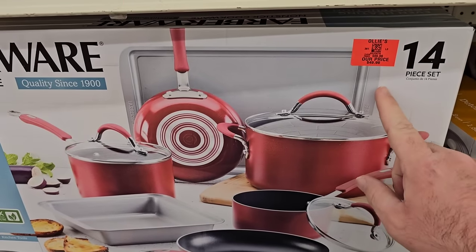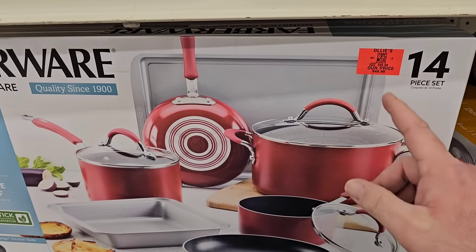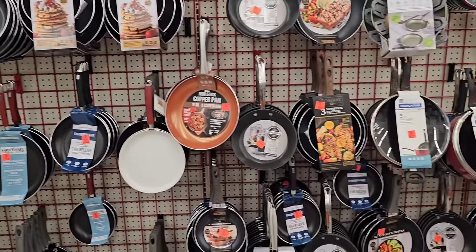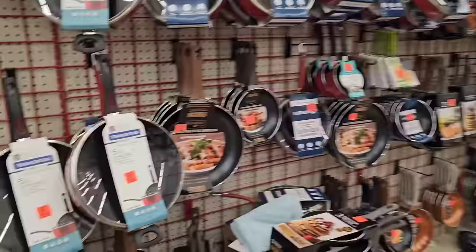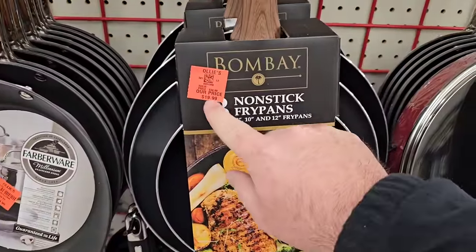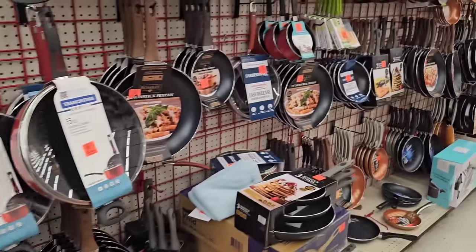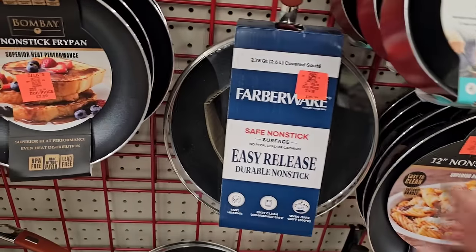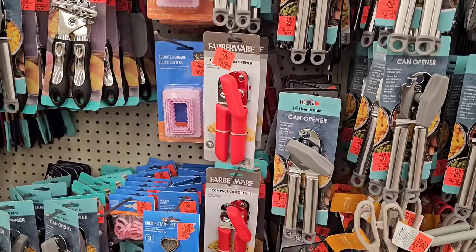They had this exact same thing at Walmart before Christmas that I pointed out, that was $59.99, so $10 cheaper than Walmart. However, if you're looking for just a pan or like a three-piece set, you want to come to OLLIE'S before you check anywhere else, because a lot of these are some really good deals. Here's a three-piece set by Bombay, $19.99, and they've got a ton of them. They got Farberware. This one right here, $19.99 for that.